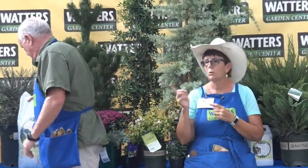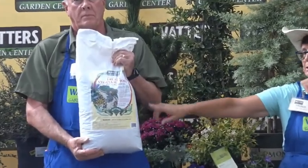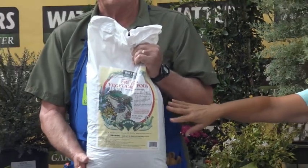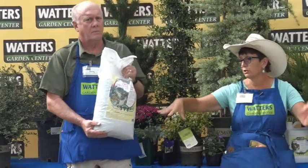And just because it says fruit and vegetable, if you are in the clay soil areas, this product is going to be great for you because it has that calcium content in it, which makes it great for fruit and vegetables, but it also is basically like gypsum. It helps drainage.